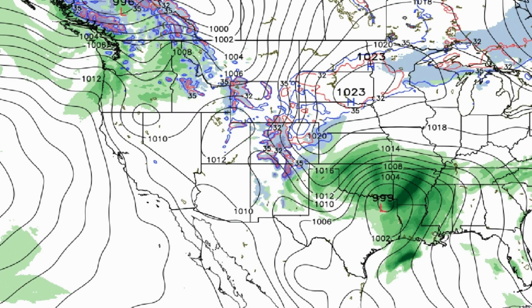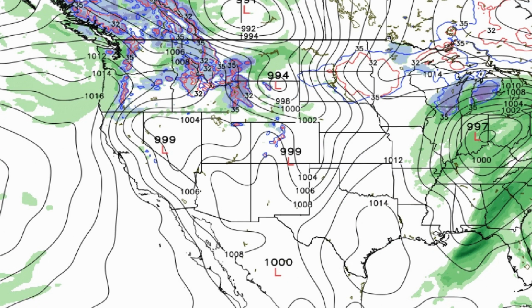And by Saturday, we'll see mostly sunny skies return. Warmer conditions too. Highs upper 70s and low 80s. Sunday, a ridge builds in. Highs getting back into the mid 80s, maybe upper 80s.